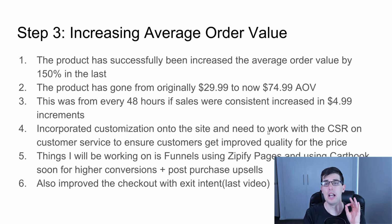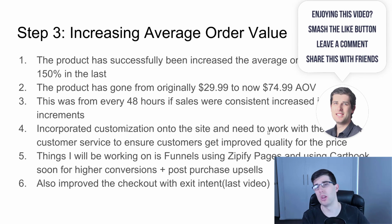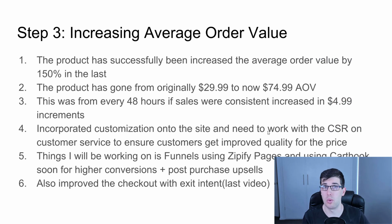Okay, so how I've been able to do that is every 48 hours I increase the price by $4.99 increments. Now, I don't want to push it much higher than this in terms of the product price because it is really getting quite high. I'm going to leave it now for at least 3 to 4 days and then try it, okay? We're getting in better stock, like better quality, and then can add another $10, $15. And I'm not joking, I reckon it'll convert quite well. It's been converting extremely well.